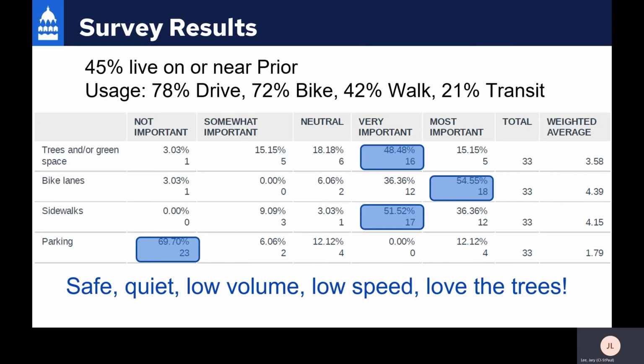What we heard from the community was 45% of the survey takers lived on and near Pryor. More than 75% of them drive, just as much bike. 42% walked, and less than a quarter uses transit. So that gives us an idea of who's actually taking the survey, what their uses are, where the demographic lies.